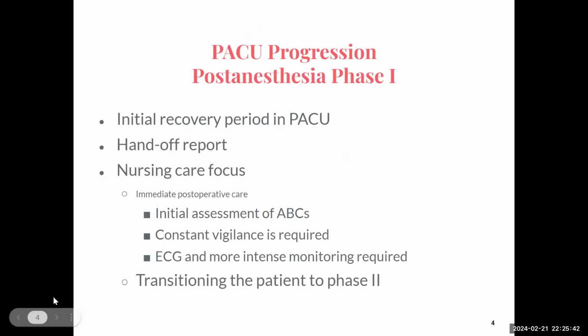When you talk about the first phase, when you're coming to the PACU, that's the initial recovery. Again, the SBAR handoff report, ABCs: airway, breathing, circulation, right? You're always watching, not only the monitors, but your patient. What does your patient look like? Do they look and sound the way they should? What is their level of consciousness based on the anesthesia? Is that where it's supposed to be? Some people have a harder time coming out of anesthesia than others.